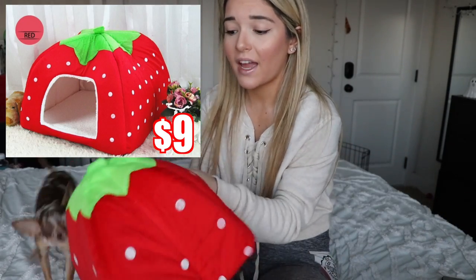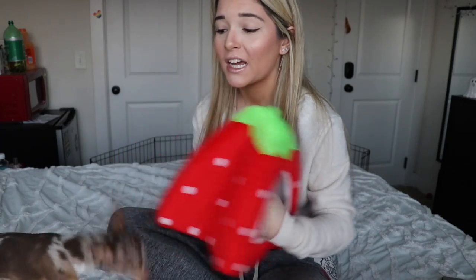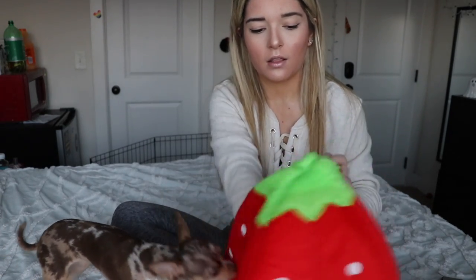This one is already open because the package came opened. So this basically is a little house for them. And this one looks like a strawberry. And I love it. It's just too small for her. In the photos, I underestimated the size. But I am actually gonna order this again in a large, so that way she can actually go in it. Right now she thinks it's a toy. But if it was bigger, I think she would get it. It's such a cute little house. She wouldn't fit in this. I don't really know what animal would fit in this.